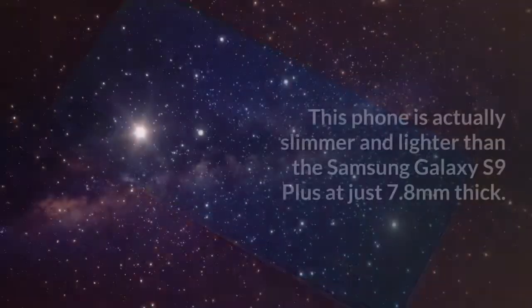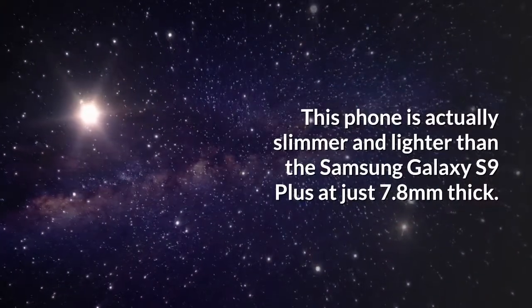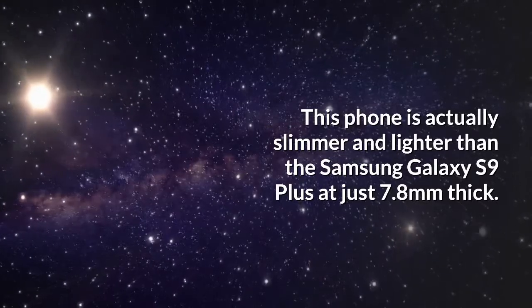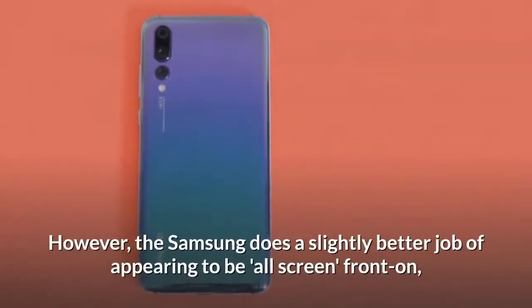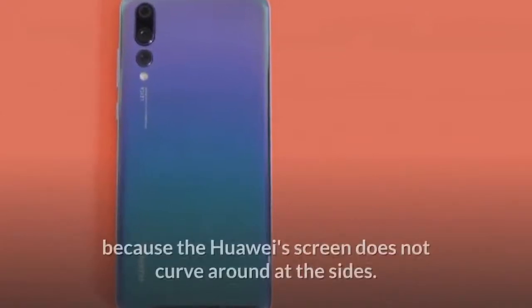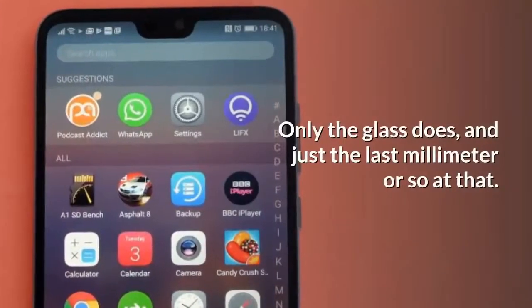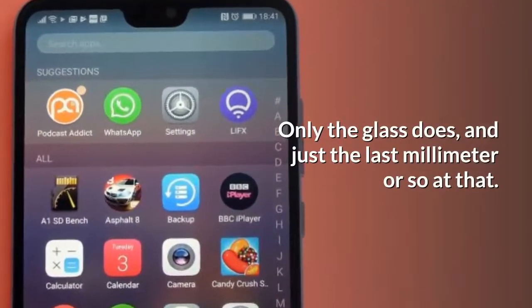The Huawei P20 Pro has a larger battery than its peers, but you can't tell from its feel. This phone is actually slimmer and lighter than the Samsung Galaxy S9 Plus at just 7.8mm thick. However, the Samsung does a slightly better job of appearing to be all-screen front-on, because the Huawei's screen does not curve around at the sides. Only the glass does, and just the last millimeter or so at that.